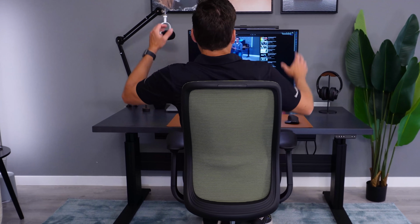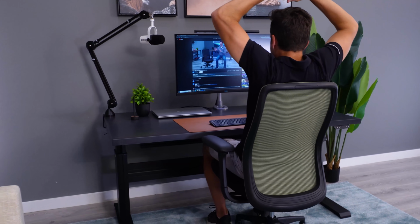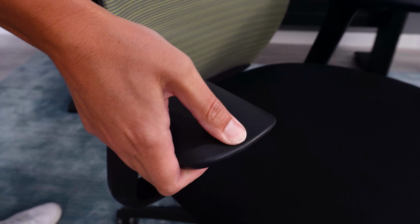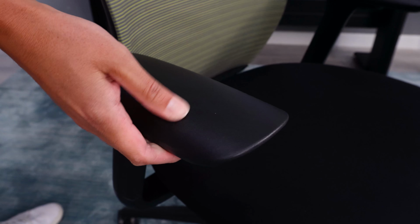Again, pretty much echoing what these guys have said. I think it's all spot on. I would say one weakness with this, besides the arm height for Robert, is actually the firmness of the arms. They're just a little bit too firm. So if you don't like that, that might be a deal breaker. But the seat and backrest are all really, really good, and it's got an excellent warranty too.